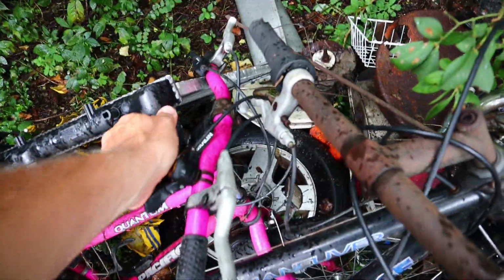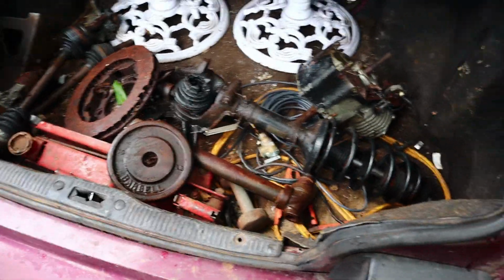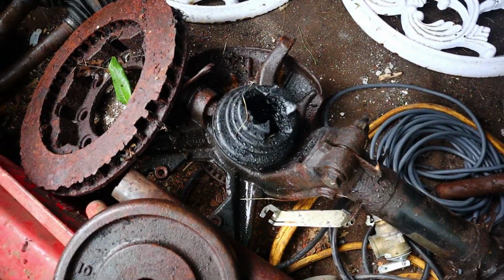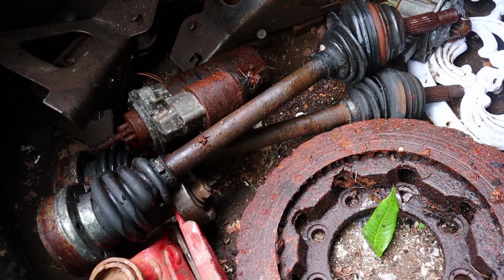It's like they were nice enough to put out all this great stuff for us, and I'm not taking any of the bikes. I will take some of this scrap metal, and I'll show you that after I get it loaded in the car, because it's gonna be a project. So here's what we got. Little engine, that's for dirty aluminum. This strut and knuckle assembly, it's super heavy. 10-pound weight plate, piece of pipe, some axles, and a starter motor.